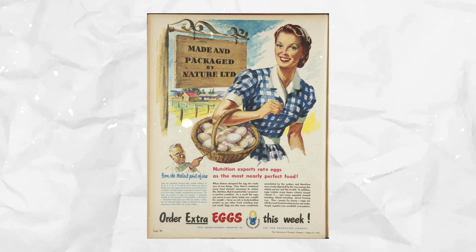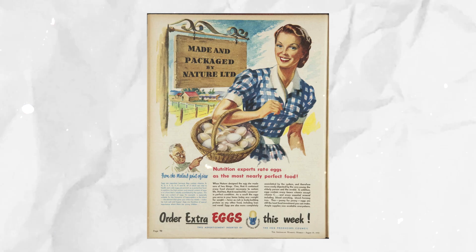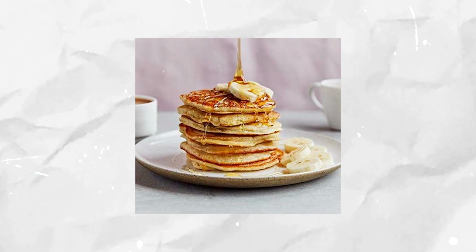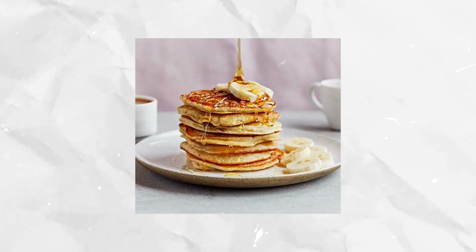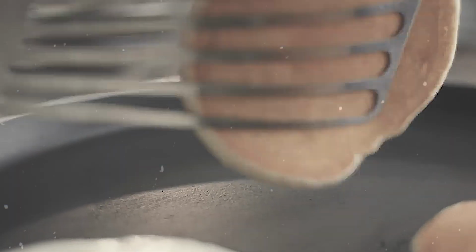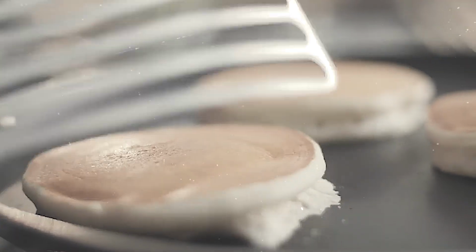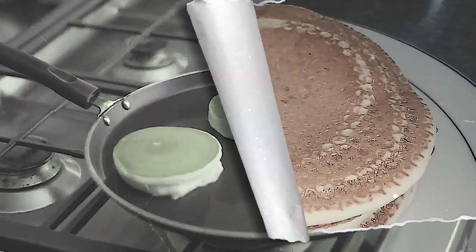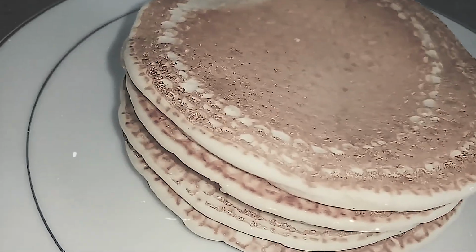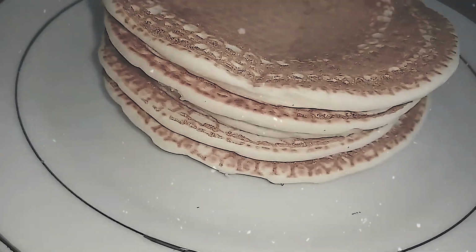During the Great Depression, eggs were often a luxury many families couldn't afford. Yet that didn't stop home cooks from whipping up a stack of fluffy golden pancakes that could feed a hungry household. Eggless pancakes became a breakfast mainstay across America, offering a thrifty but satisfying start to the day. They were a reminder that even when times were tough, a warm meal could still feel like a small celebration.